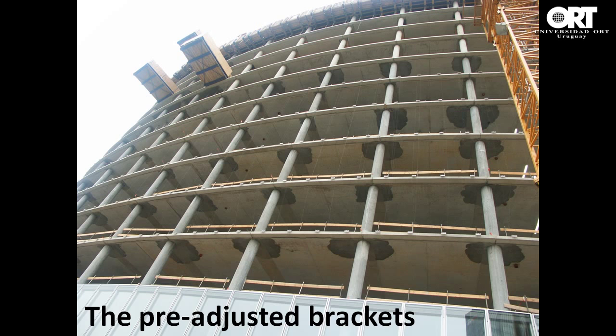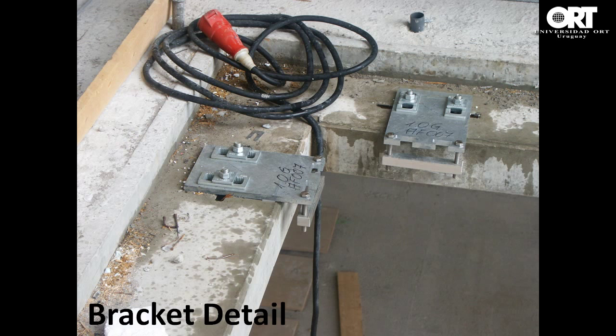Due to the shape of the building, the adjustment is a bit complicated. So we prepared laser-cut metal parts, I can't remember, 6 or 7 meters wide, with cutouts for the brackets. We designed steel templates, and they just had to adjust these metal plates to the grid system. It was very easy.